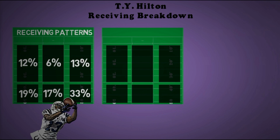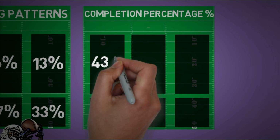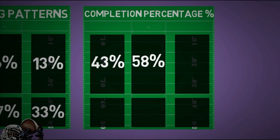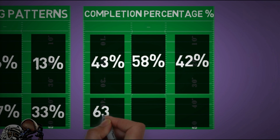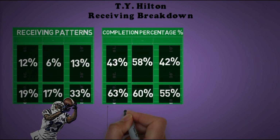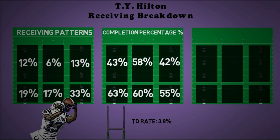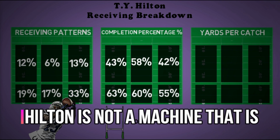His completion percentage in the deeper zones is better than Evans everywhere. The shorter zones are more comparable to Evans as they are almost the same. Both have 60 and 63 to the left and the middle, while the right side is below 60, with a slight advantage to Evans. His touchdown rate over the last 3 years is 3.8% and won't increase too much with Luck back, as he has never been a touchdown machine.